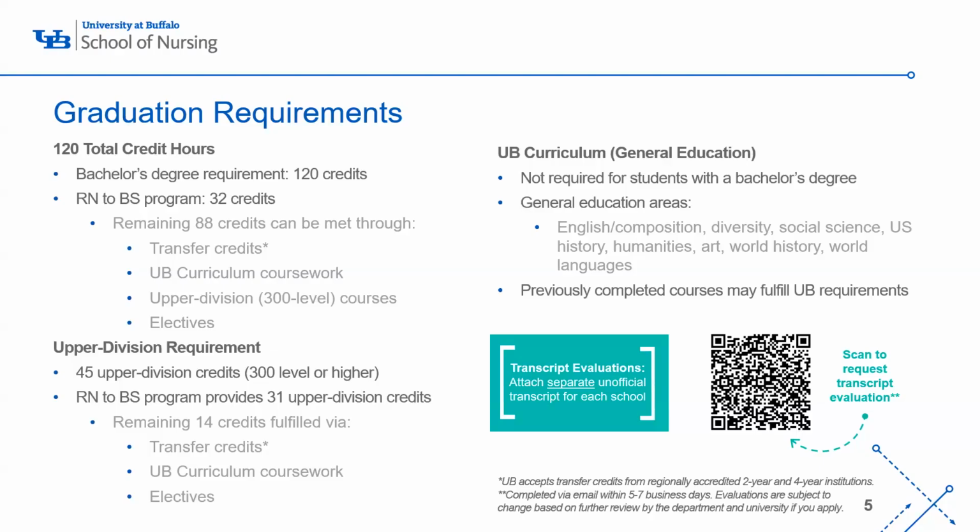I know that this is a lot of different requirements and it can be confusing to know how this would apply to your specific situation. So we are always happy to do transcript evaluations for prospective students. We have a transcript evaluation request form that is available on our School of Nursing website, and we also have the QR code for that form here on the screen.